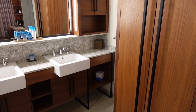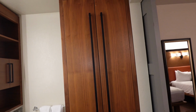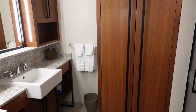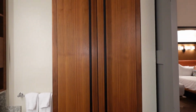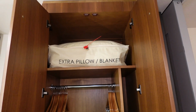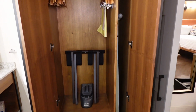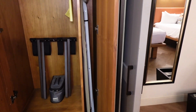Now I don't know what the date is on this. I don't know exactly when this update started happening, but we have started seeing it in different places. This is very reminiscent of Pop Century, and I think the All-Stars now have this as well. Don't quote me on that. Just go back and watch one of our previous room tours at the All-Stars. But we have this big closet here. In this closet, we have an extra pillow and blanket. It's actually a good size closet. We do have a luggage rack, a steam iron, and an ironing board.